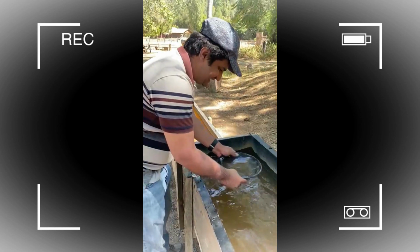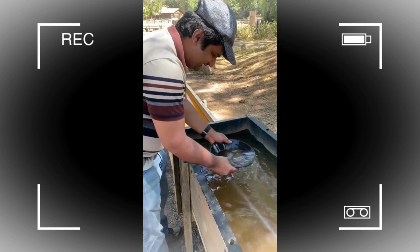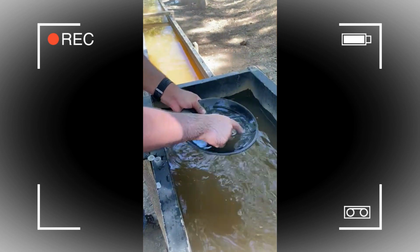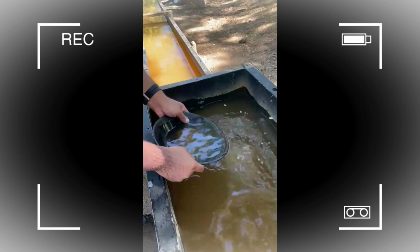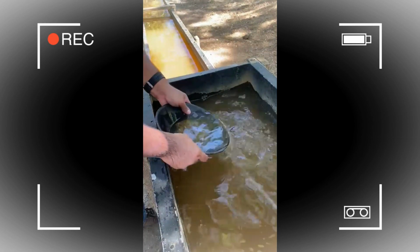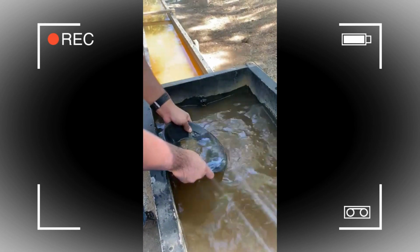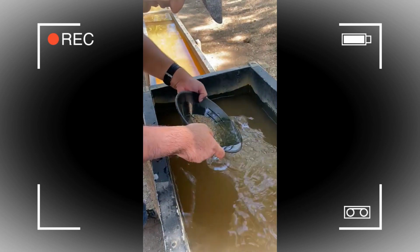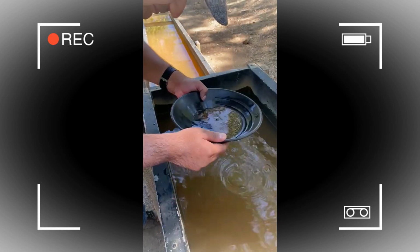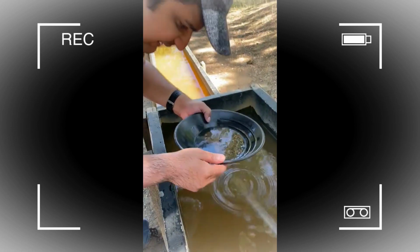And then you shake like this, and they have two lines here. And yeah, I forgot why that was meant to be, but after that you do like this, so that when the water goes out, the gold stays behind. But unfortunately I'm not getting any.